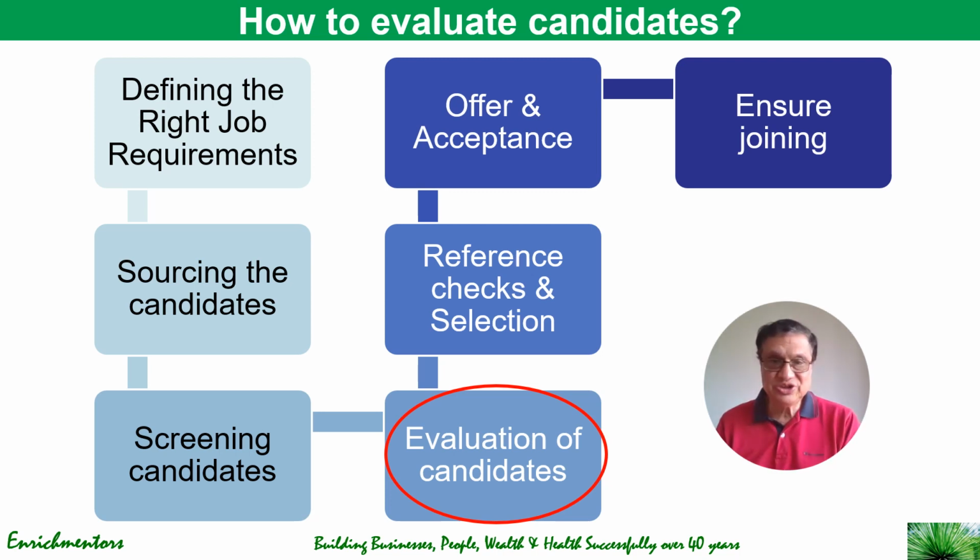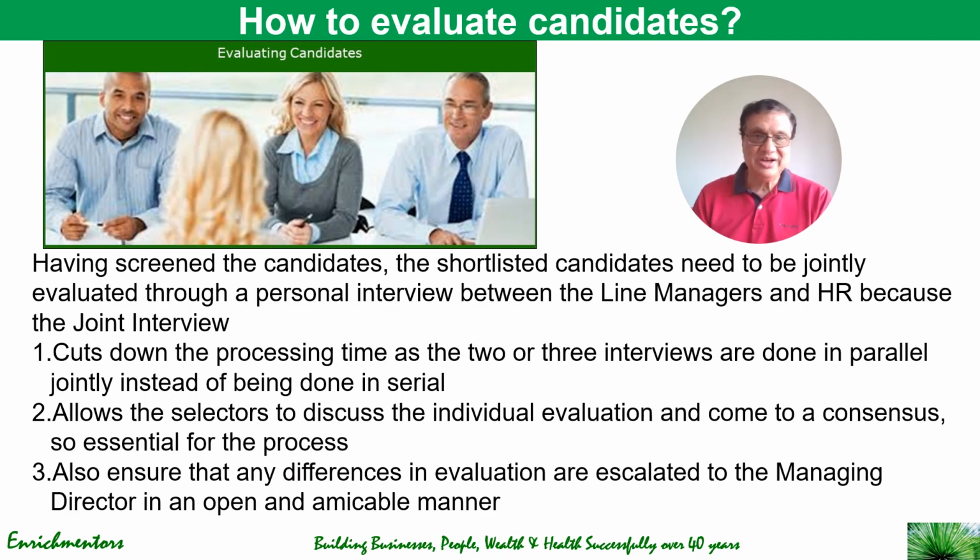Once you have screened the candidates, you need to evaluate them. Evaluating the candidates requires, what I suggest, a personal interview. There are different practices, but what I would suggest here is that you interview the shortlisted candidates jointly, between the line managers and HR, instead of doing separate interviews, because the joint interview cuts down the processing time, as the 2 or 3 interviews are done in parallel instead of in serial. It allows the selectors on a panel to discuss the individual evaluations and come to some consensus, which is essential for the process, and also ensures that any differences in evaluation are escalated to the managing director in an open and amicable way.